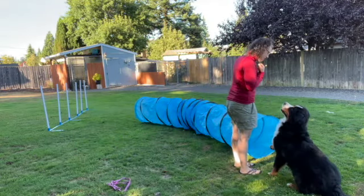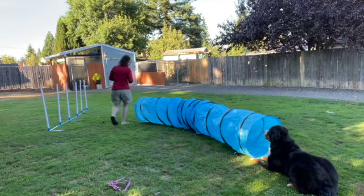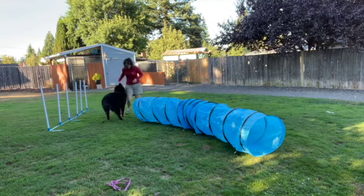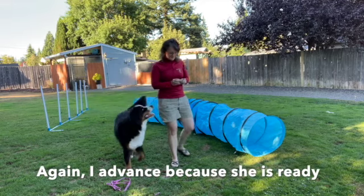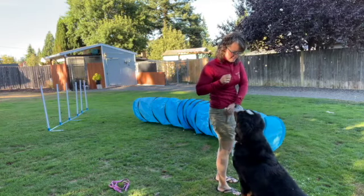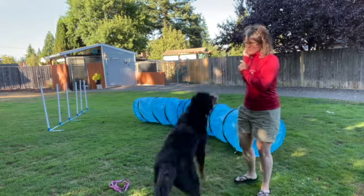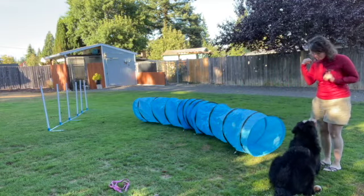Down. Wait. Tunnel! Yeah! Good girl, Frenzy! Good tunnel! So then the next step is to throw food in there and see if she can do it herself. Wait. Actually, what I'm gonna do, because I don't want her turning around inside the tunnel, is I'm gonna put the food on the other side and walk away from it. Down, down, wait.